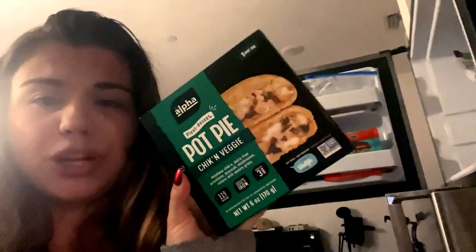I don't think this is the one that I tried, but they have four different ones. They have chicken pesto, which looks incredible. Chicken veggie, which I'm pretty sure was the one that I had before. It was either that or the beef and cheddar. Oh gosh, I'm spilling things everywhere. Everything's falling. And then this one, which is the buffalo chicken, which also looks incredible.